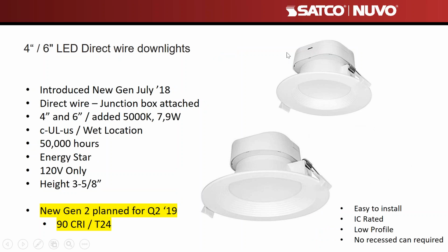Same features and benefits, no other hardware needed. All of the electrical wiring connections go into the attached junction box that is right on the fixture. The difference here is the height of these fixtures is 3 5/8 inches. So, higher depth, you're going to need more space between the hard ceiling and whatever's up above it. Really, that's the big difference between these two.